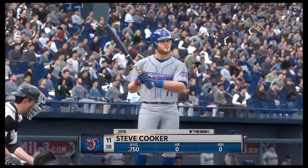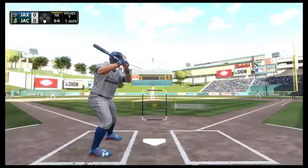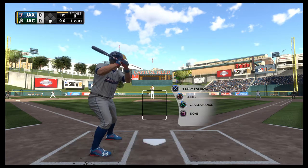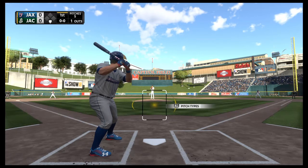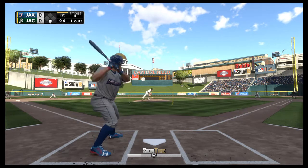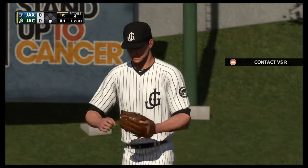Stepping up now, Steve Cook. He's coming off a 3-hit performance in the loss last night. First pitch of the at-bat on its way. Swung on and missed. Outclassed by that fastball for a strike.